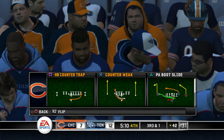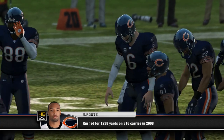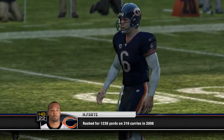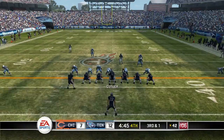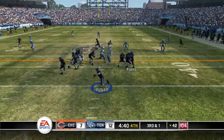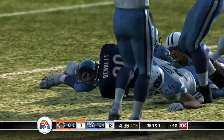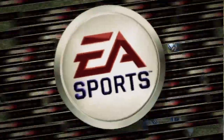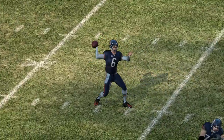Should I rush it again? Should I pass it? I'm going to pass it. Short triangle. Situation here. They'll need a little less than a yard to convert. Not playing man. Oh. It's there for the catch. That was a bad one to throw at, but I made it somehow.